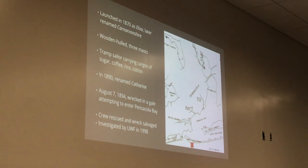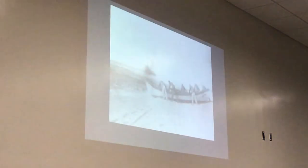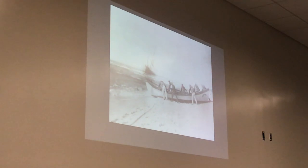The crew was rescued. Everyone survived because it was so shallow. And I've got a great picture on the next slide. And the wreck was salvaged, so they got a lot of the material off of it that they had on there. The wreck was first investigated by UWF in 1998. And I'll tell you the story behind that in a second. So here is a picture of Catherine wrecked off of Santa Rosa Island from 1894. Now you might think that these strong looking individuals are getting ready to go in and save the crew. Not true. This photo was staged for the local newspaper. Catherine actually wrecked at 4 a.m.